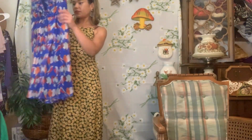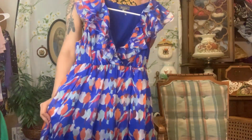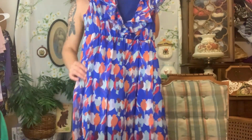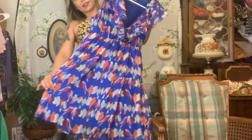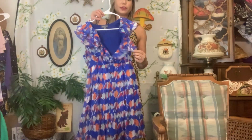And then this, I normally don't pick up modern stuff, but this is 100% silk, and it's got this sweet pleated detail, and it's just super light and airy, and it's got birds on it, and who doesn't love birds? And these ruffles are doing really well right now. Everybody loves some good ruffles.